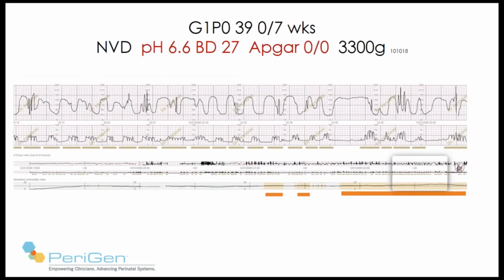Our final case presentation is another example of tachysystole and a resulting pattern. So with this one, the strip started at 1900. This is a G1 P0, 39 and 0/7 weeks. Our tachysystole began at about 2115 and tried to autocorrect a bit and then got persistent at 2145. The end of this particular strip segment is 2247. So this is right at about 1.5 hours of sustained tachysystole with a resulting pattern as you see depicted.